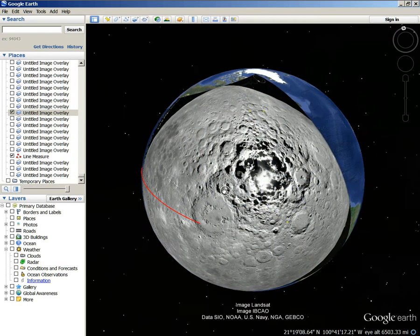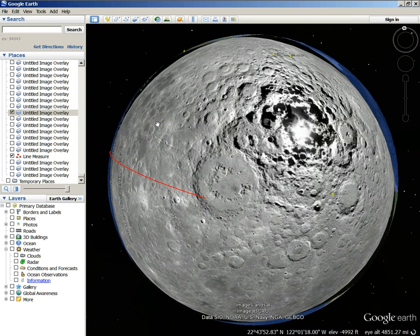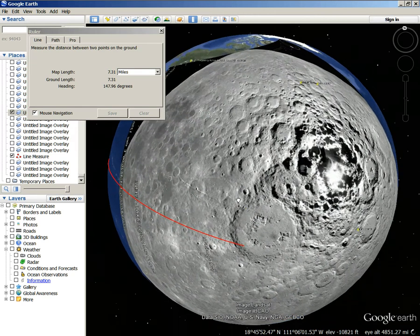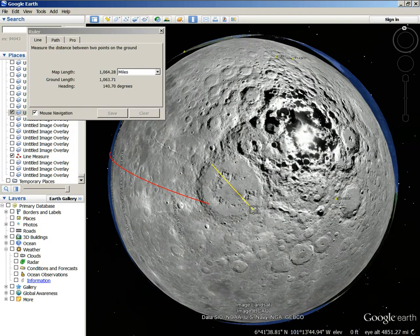But that's a big one. Look at this. This is like 1,000 miles across. Let's measure this, and it's only 200 miles on the moon. That's another point I want to start getting into, the size of the moon. Some areas show that it's the size they say. Almost every time it shows that it's bigger. Come on, right here, about 1,000 miles, right? It's 200 on the moon.